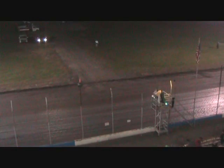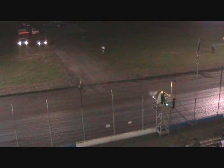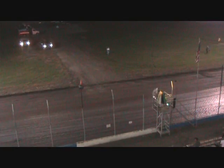How about it, race fans? What a way to end the Jayhawk 2010 version. Tim Carrick picking up the win. Here with the winner of the Jayhawk Modified Nationals tonight at Lakeside Speedway, Tim Carrick. Tim, it's rocking and rolling here in the pits, and man, you were doing the same thing out there on the track. Yeah, unfortunately, it was a little nerve-wracking, but it worked out pretty good.